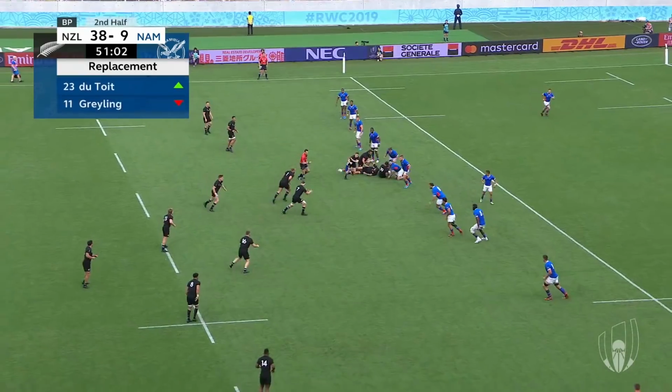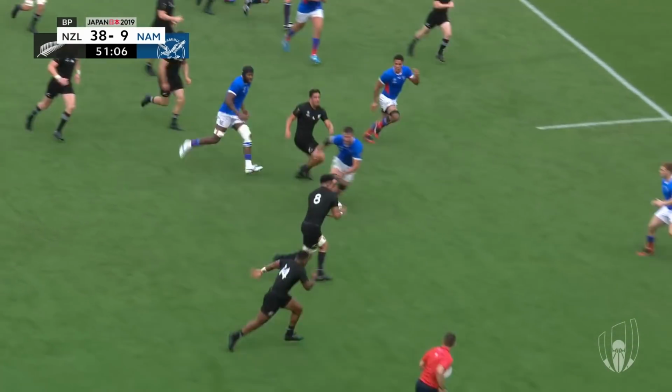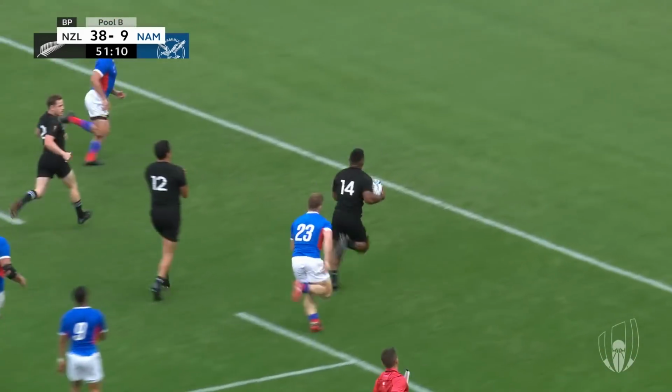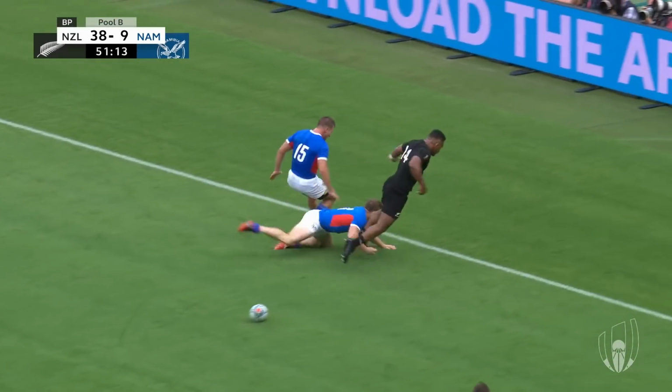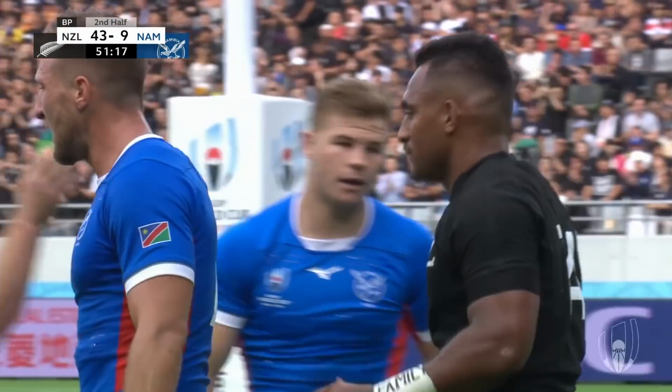Webber, to 19. Kane, to Barrett, to Goodhue, to Leonard Brown, and now Savea and Reese stepping and scoring brilliantly. He has a brace. New Zealand's beginning to cut loose now.